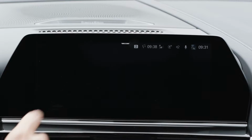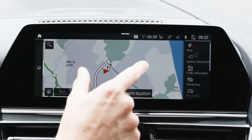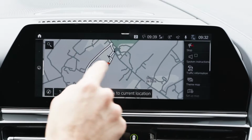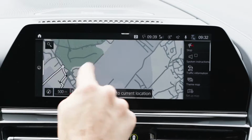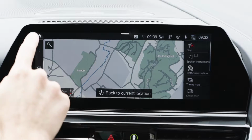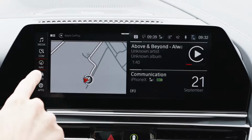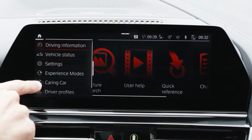Then you can get back to the BMW menu right there. Sorry, I had to deactivate the split screen first, and now we can see the map in full glory. It's really good for the processing power, so fast reaction times and so on, and GPS really guides us a very good way. Then continue on further with the touchscreen, for example, also the car settings right there. So everything is kept rather simple.